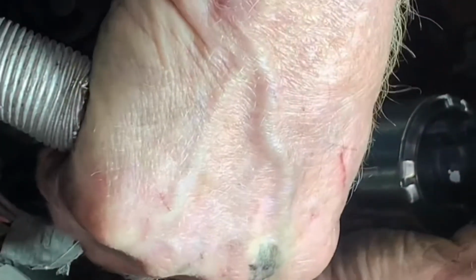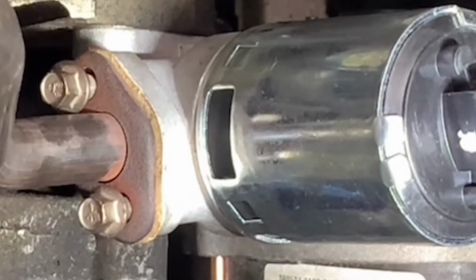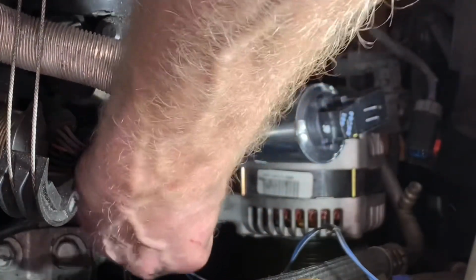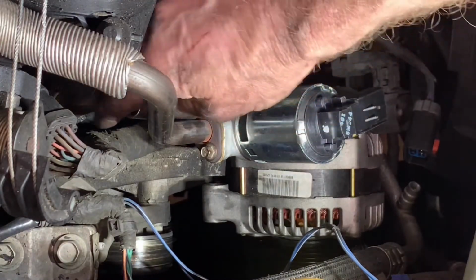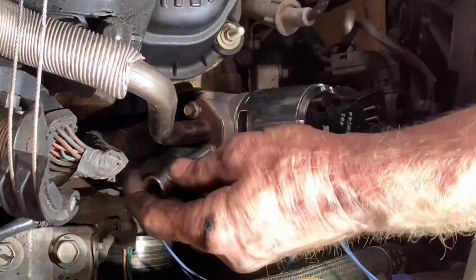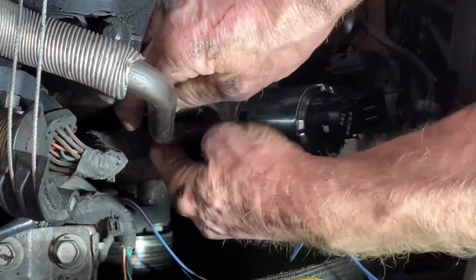All right. Spin things around. And basically, the toughest thing is getting that alternator out of your way so that you can get to these. Or reach to the bottom of the EGR valve.